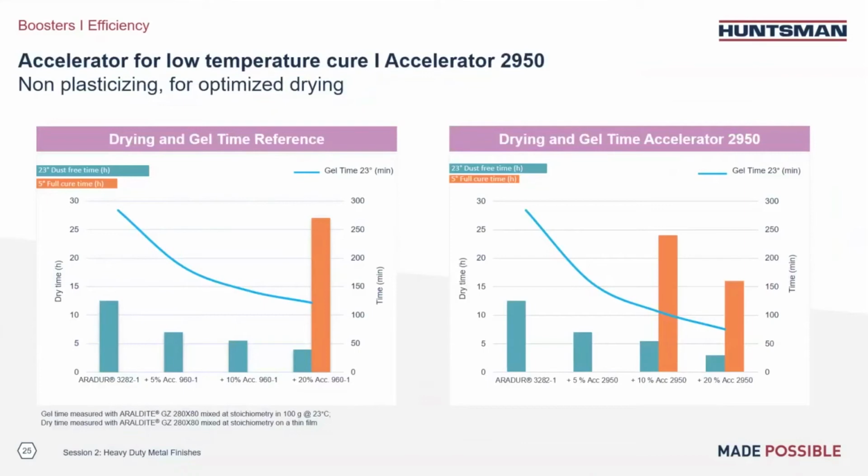Accelerator is also a booster, and here we wanted to present a special accelerator on 2950 for low temperature cure. This accelerator is non-plasticizing, which has some interest as it would not leach out of any coating.